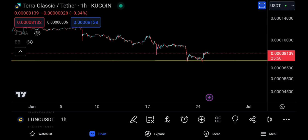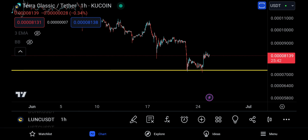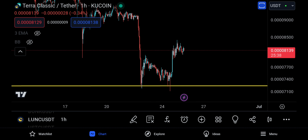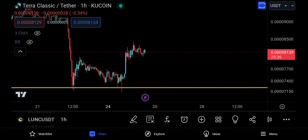Now, Luna Classic may be in the mood of fighting back against the bears, because I think there are some progresses being made again. Right now we're starting to pump a little bit, and we do have some green candles, but this is still not good enough. We need more than this. We need more struggles than this to go to the upside.